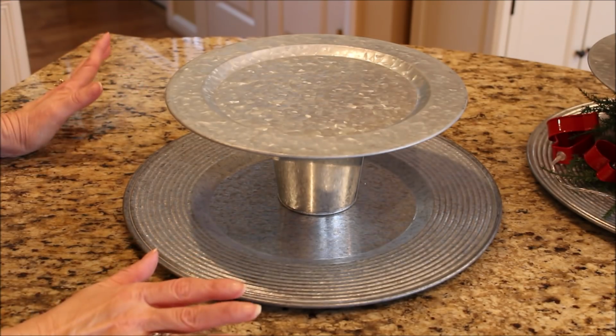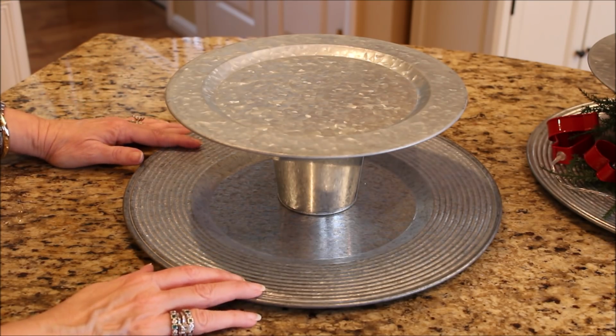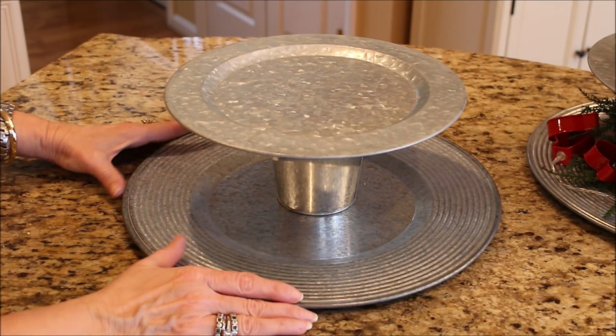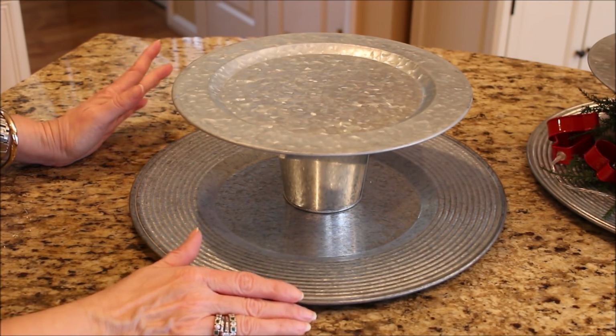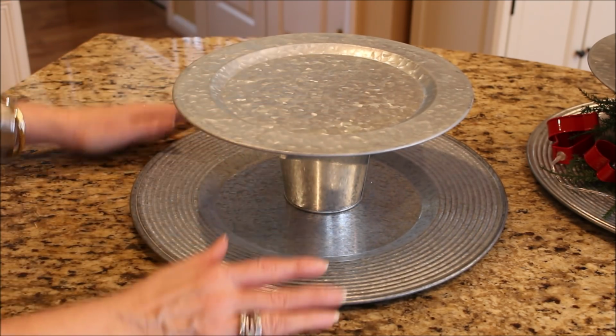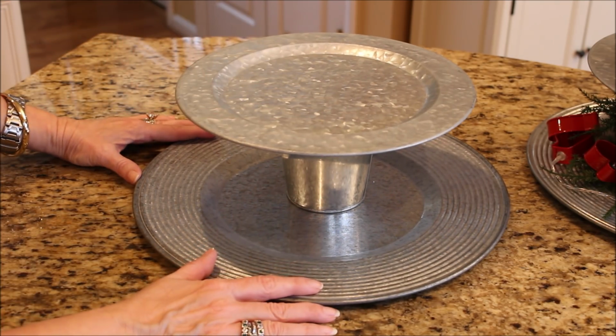In just a few minutes, you have one of those really popular farmhouse 2-tier trays that you can decorate. It could be your centerpiece for your table or for your coffee table, and it's just something that you can take apart and store flat or use for the next holiday.